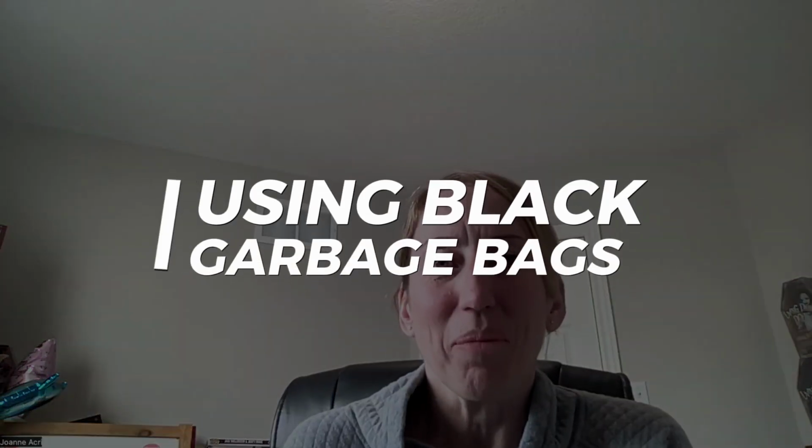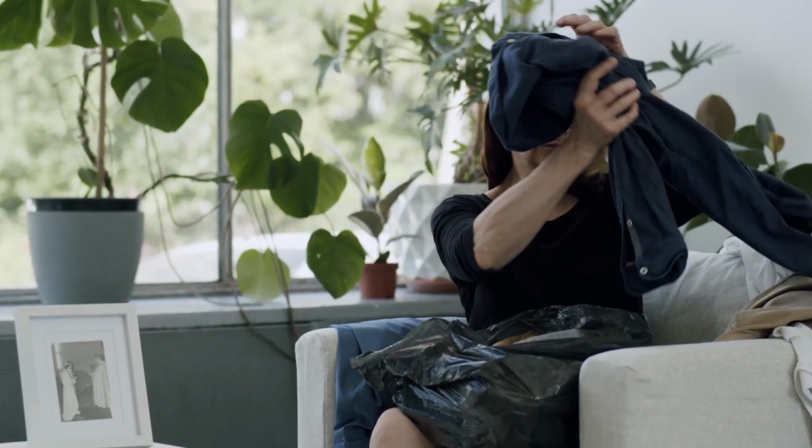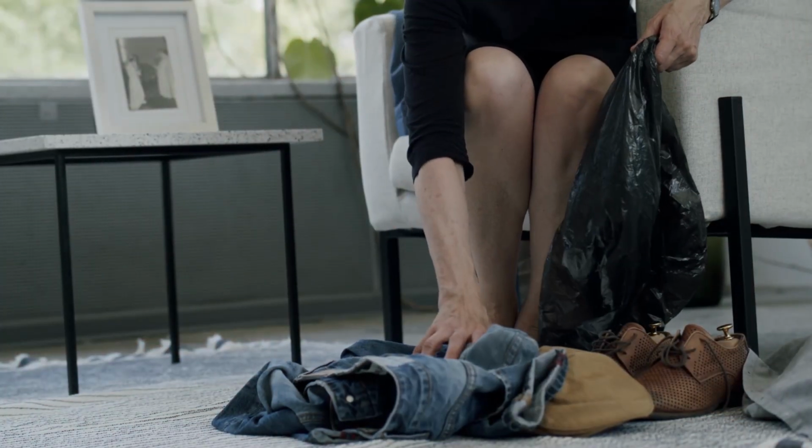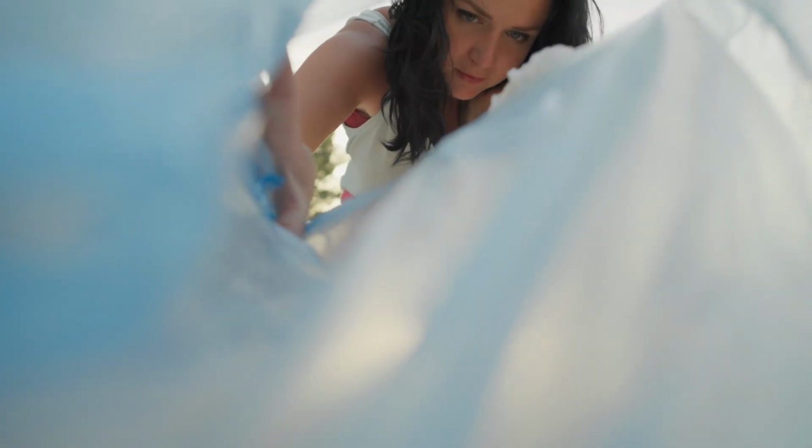And then number 4 tip you want to avoid when packing is using black garbage bags. Black garbage bags can be very handy for packing up your clothes, but if you have other people helping you, they may get thrown away, and this can happen and is a very common occurrence. So my suggestion is using clear garbage bags or translucent, something where you can see what's in the bag so it does not accidentally get thrown out.